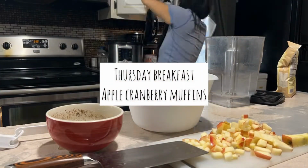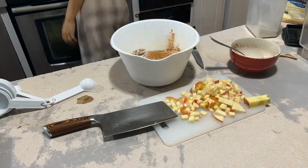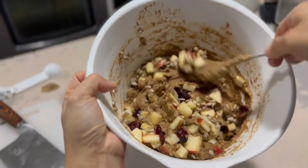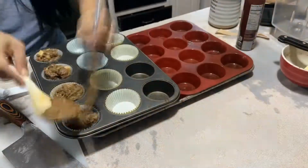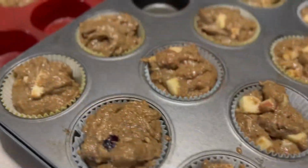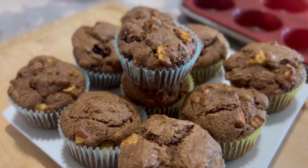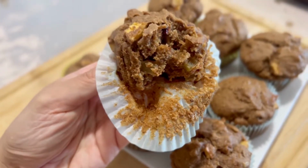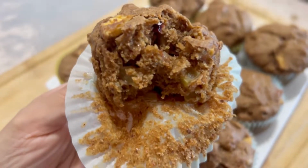Thursday's breakfast. This is our apple and cranberry muffins. I just added all of the ingredients in a bowl with some chopped up apples and some dried cranberries and put them in muffin tins. I didn't use a recipe for this. I just simply used my intuition and instincts for cooking, and this was a great grab and go breakfast.